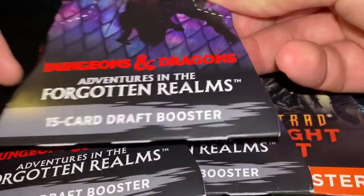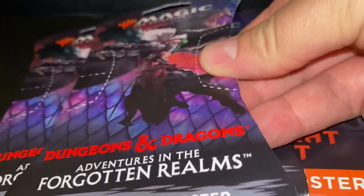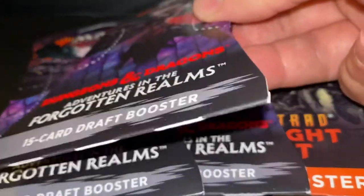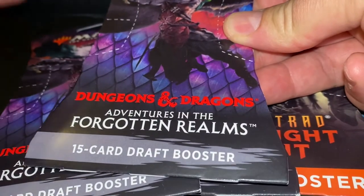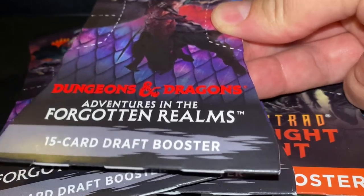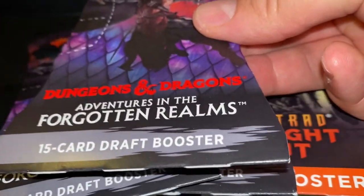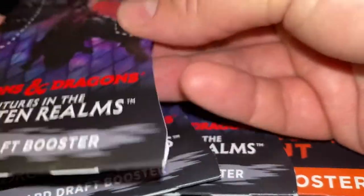So there were the 15 card draft boosters, and then the 12 card draft boosters. Like I said, I'm a noob. I know how to set up decks, play simple games of Magic. I don't know the difference between the 12 and 15. I didn't research before starting this video either. These were $4.19 a pack, the 15 card, but the 12 card was $5.19 a pack. So I'm not sure of the difference.